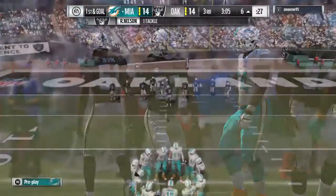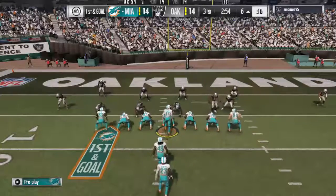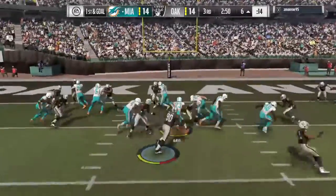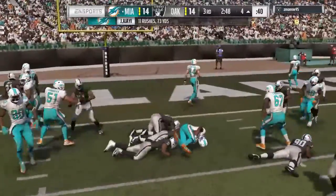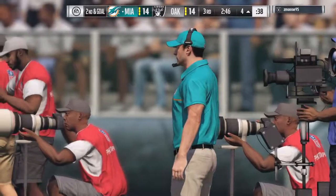So many teams want to throw the ball in this situation nowadays, but I love watching a team that has enough confidence to go ahead and run the football. In that situation, that's almost a tendency breaker. Here's Ajayi. He gets them a little bit closer. He takes it from the 6 inside the 5 to the 4.